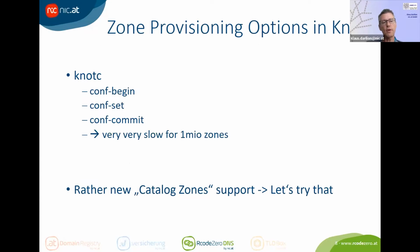The first thing we evaluated was dynamic configuration of Knot using the Knot control utility. If you don't know it, it's similar to the BIND RNDC utility, and you can dynamically add zones by dynamically changing the Knot configuration. You have some kind of transactions. You can begin a configuration transaction with conf begin, do the configuration with conf set, and commit it with conf commit.